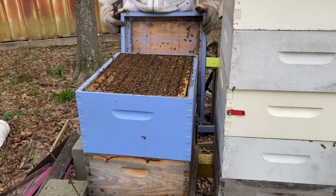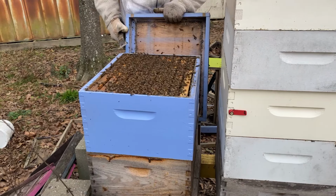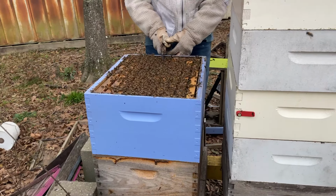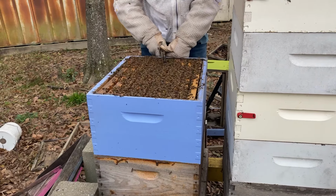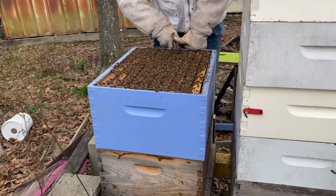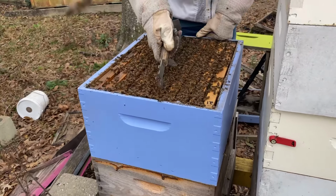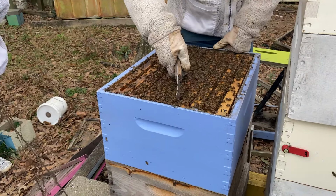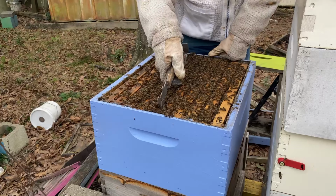I can't even see what honey they got in here right now. We'll see if we can pull a frame out and see if they stay just as calm or not. Like I said, these things are fertilized pretty good. Still gotta move. You ain't got to, but I need you to.